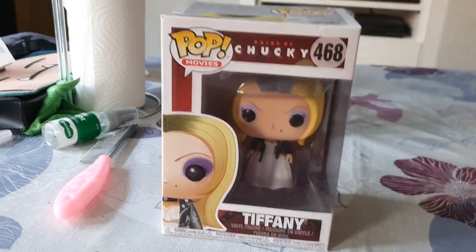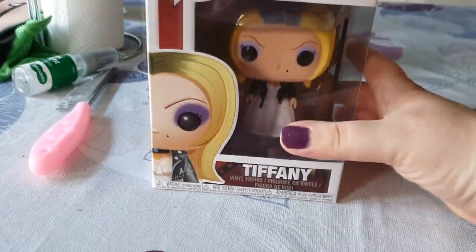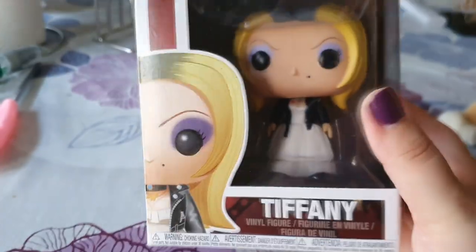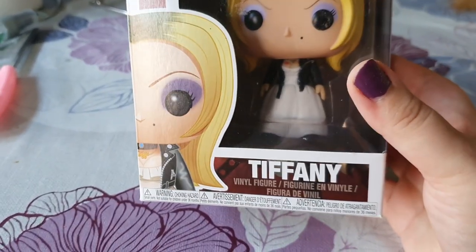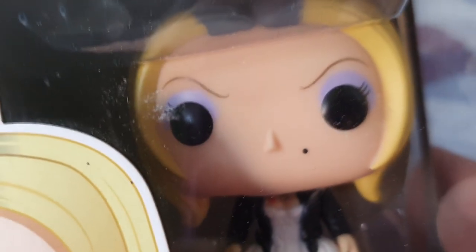Alright, so someone was selling this Bride of Chucky Tiffany Pop, and I was like, yeah, I have to get her. She's gonna look great on my Chucky display. Can you see a little tattoo on her boob?